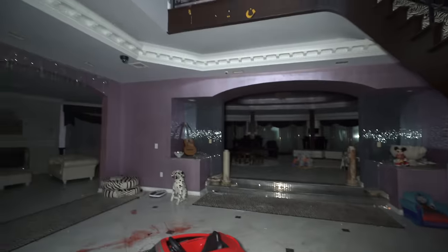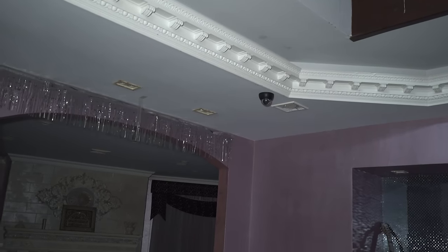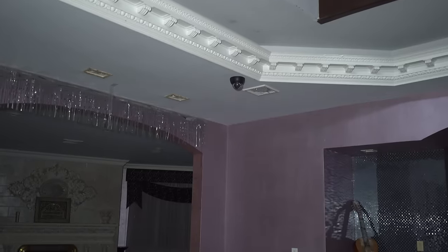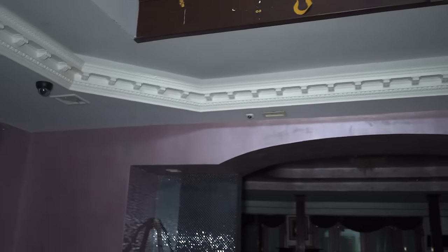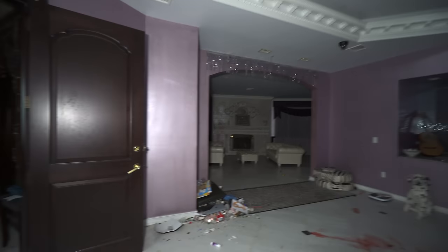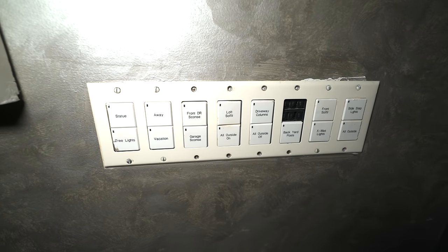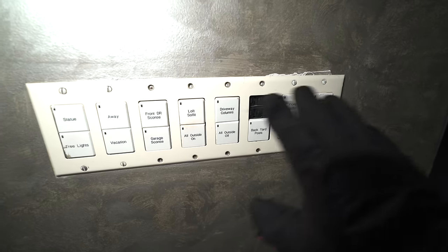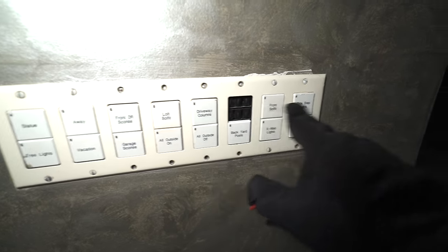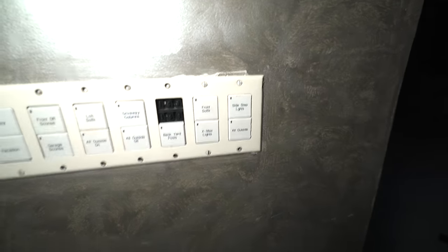Look at that. You can tell this place was loaded at one time. These people knew they had a lot of furniture in here because look at this. A camera here, camera there, and pretty much a camera in every room there is. I didn't show them to you, but they're here. But the power is off right now, so. And look at all these lights that they had. They had a statue light, the way light, front door sconce. All of these, this is the whole master control system right here. Let's see, are they clicky buttons? Very satisfying.